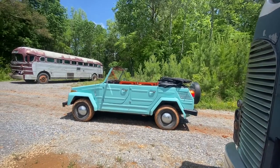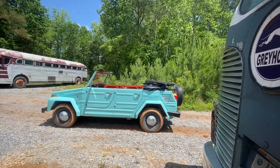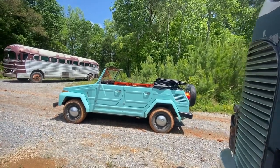Getting ready to take the thing into the grocery store today. We're going to do a picnic with the neighbors. Tyler brought the soft top down, so now we can get caught in the rain. We'll be okay.